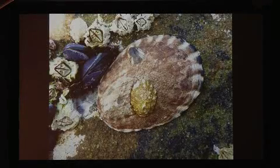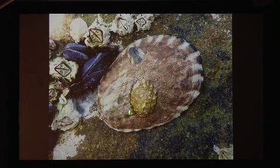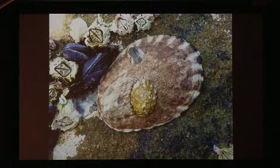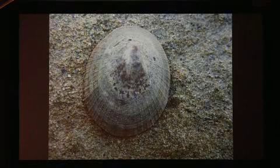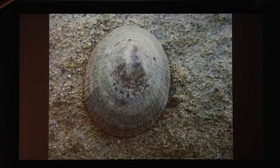As I mentioned, they share with some of these other limpets. They usually will try and push them out, but in some cases, these guys will just live on the shell of the owl limpet and just graze the algae that's there. Another large limpet that we find out at the islands is the file limpet. This one's called Lotia limatula, and these can get up a couple inches long.